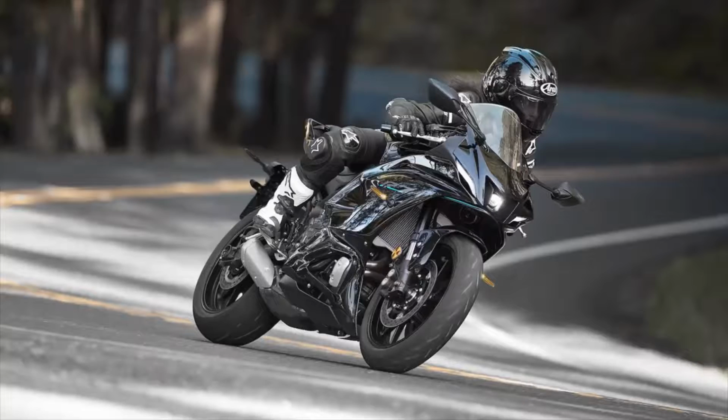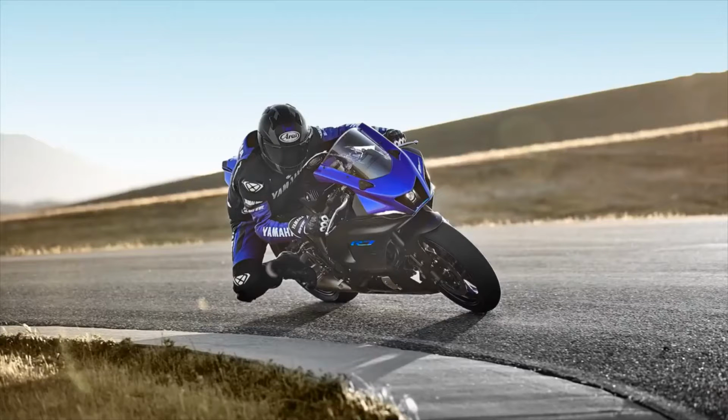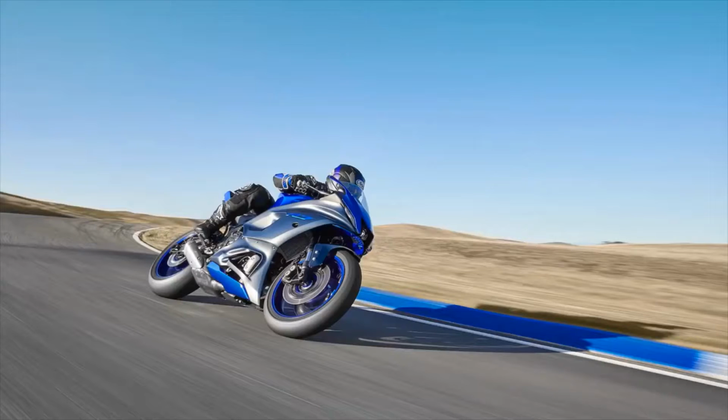Clearly the slipper is of the most benefit on a super sport bike like this, but the assist is a nice bonus. On top of that, there's also now a quick shifter option available for the R7, which can be fitted as an accessory, although it's only on the upshift. That still means that you can pin the throttle and bang through the gears under hard acceleration, but you won't get a blipper for clutchless downshifts, which does seem like a bit of a shame.